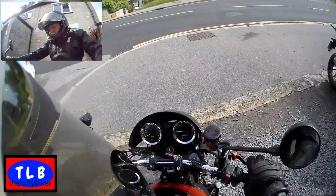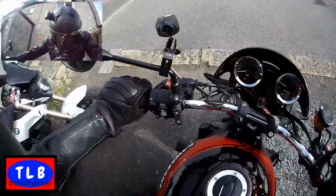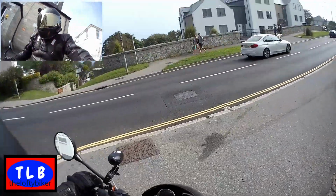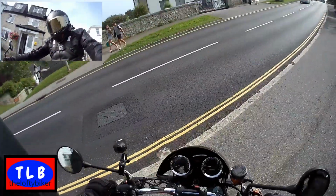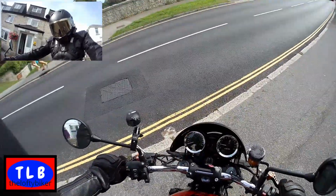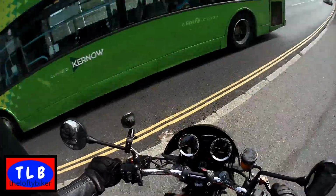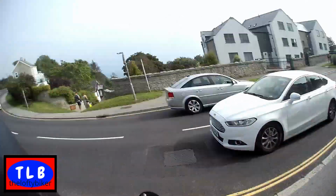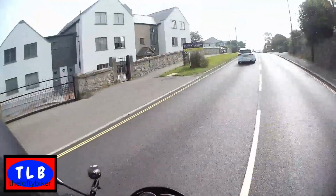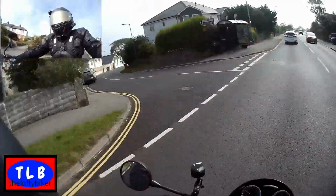Aftermarket levers. Of course, this is not a new bike. This is a second-hand bike, a 2018, one of the earlier ones in candy tone orange. Looks superb. Really does give you that retro feel of the old Z9 and later the Zephyr.